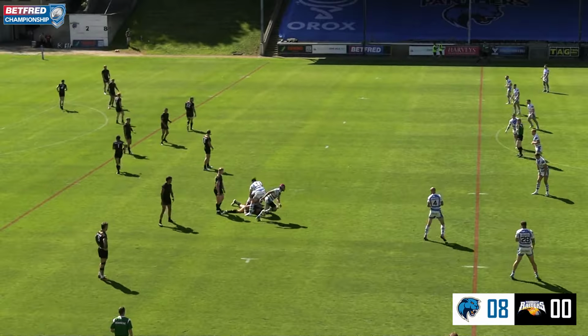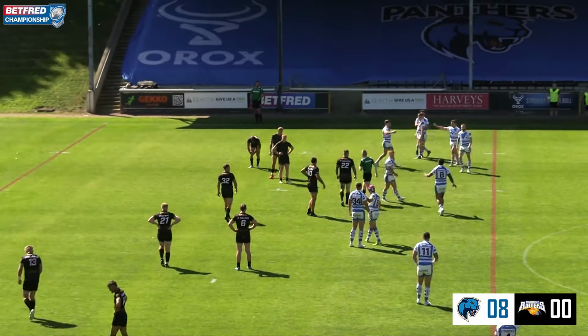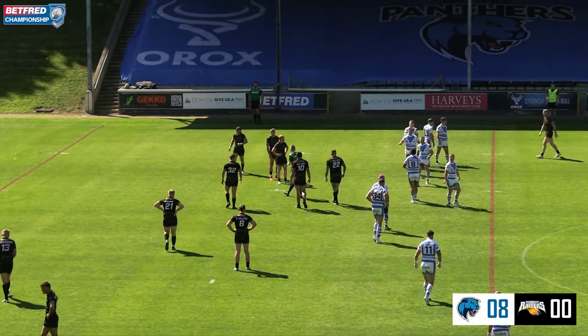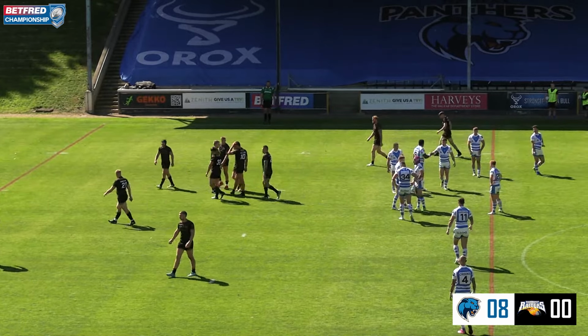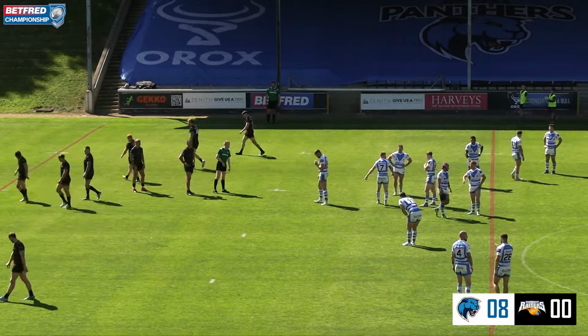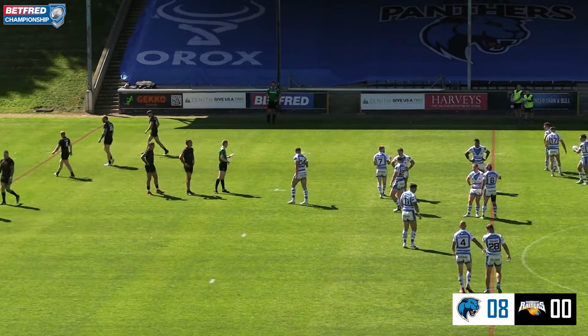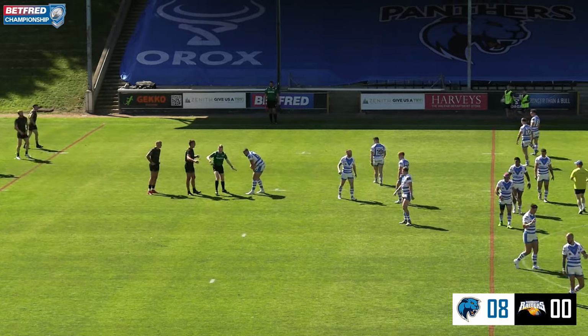Here's Walker, finds Gillam, loose pass, and surely that's a knock on there. Surely it came off a Barrow hand. The referee has seen it. A bit of a loose pass there from Gillam. And Halifax have possession in good territory here.